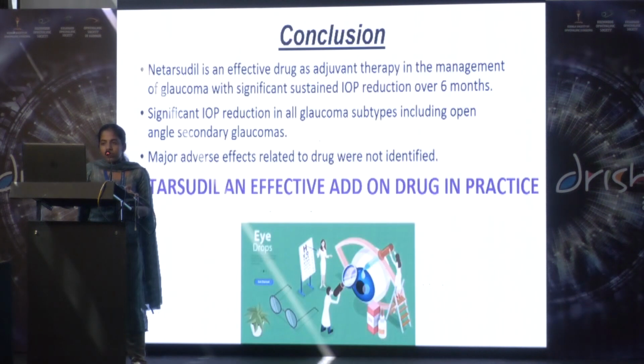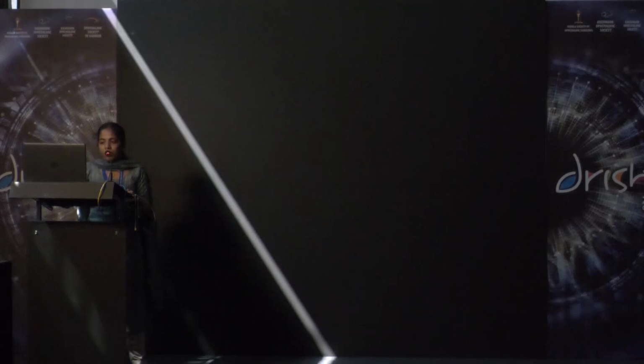Coming to the conclusion, Netazodil is an effective drug as adjuvant therapy in the management of glaucoma with a significant sustained IOP reduction over 6 months. Significant IOP reduction was seen in all glaucoma subtypes and major adverse effects related to the drug were not identified. These are my references. Thank you.